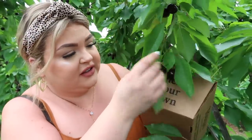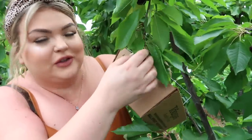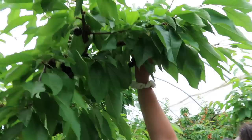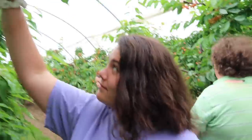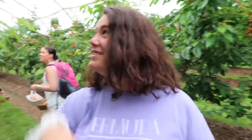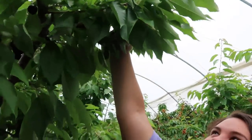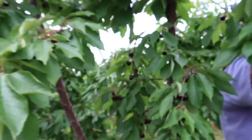Ladies and gentlemen, today I'm going to show you the correct way to pick a cherry. Like a light switch. This is how we were taught. Like a light switch, go up and peel it off to not harm the baby cherries. Oh, look at that pro. So graceful. Oh, you actually look like a graceful little angel. Oh, this is my photo right here.